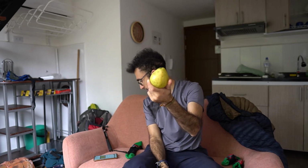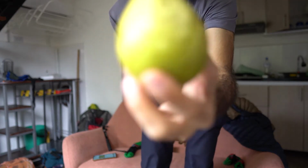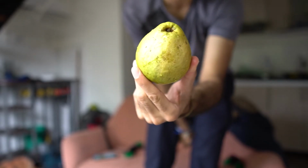Alright, so the next fruit on our list is guava, or guayaba, also known as. So it's kind of roundish. It looks almost like a pear. It comes in greener too. The guy told me it's better if it's more yellow. I don't know if he was lying or not, but anyway.